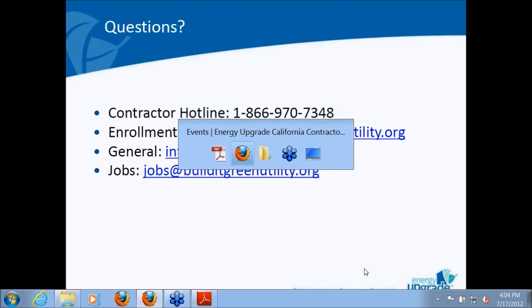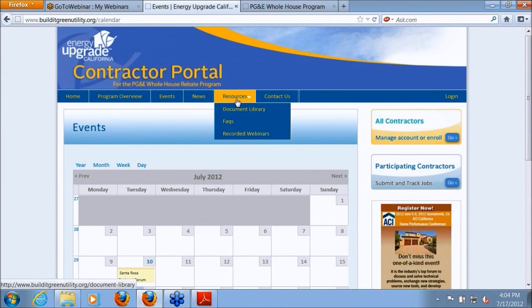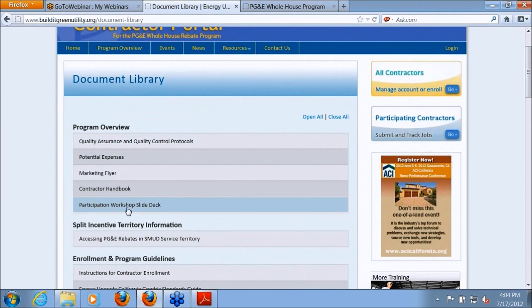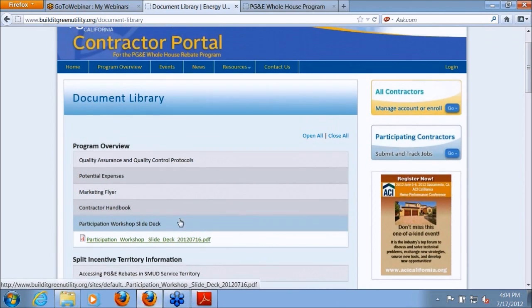And if you really can't wait and you want to see the slides now as a refresher, I can show you where they are. There's this document library. Go to that, and then go down here to Participation Workshop Slide Deck. You can download those right now.